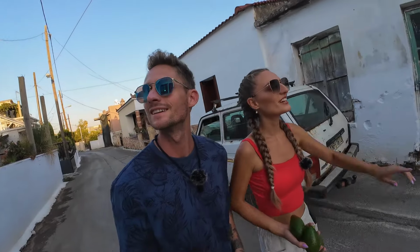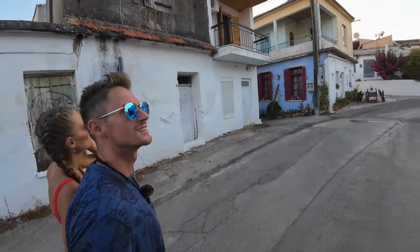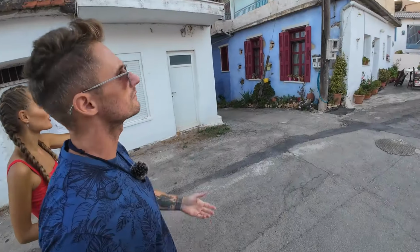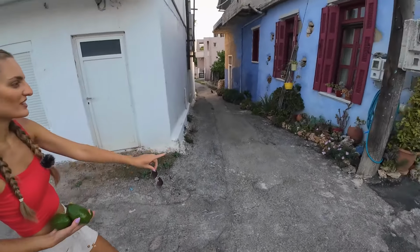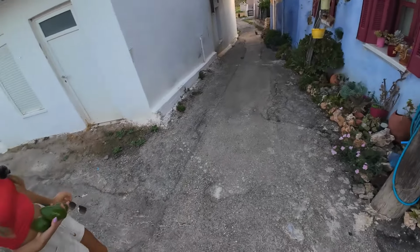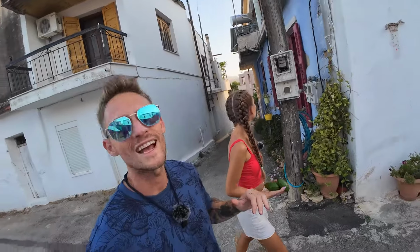But it's so quiet here. My God, look at this, how beautiful it looks with the pink windows and the blue walls. Looks interesting. Bougainvillea, and look how many plants. This looks very cute, like the most traditional yet.